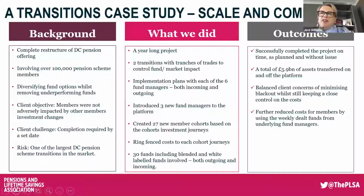So this is an example of what we've done and the barriers that there may be to change, and how we can utilize investment-only platforms to make those changes and get over some of those barriers. But again, I'd be really interested to hear from you now, from your perspective, what are the barriers you've had to potentially making change?